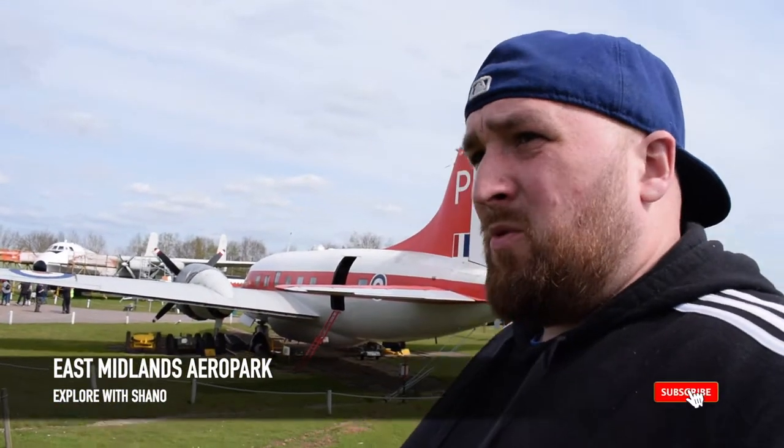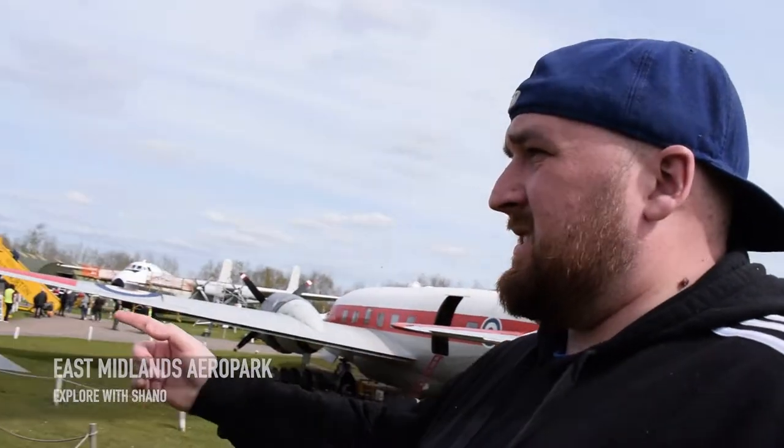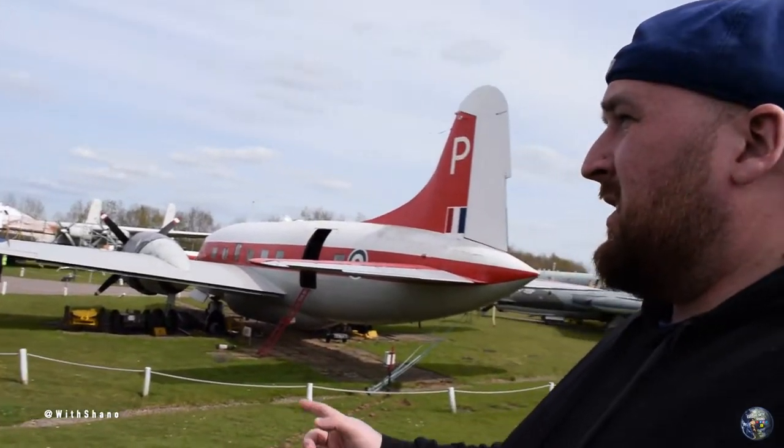Alright guys, so we're at a new one today. Literally, this is the Aeropark that's at Castle Donington. Some beautiful crafts, as you can see, just in the background. We're gonna have a walk around and see what we can see.